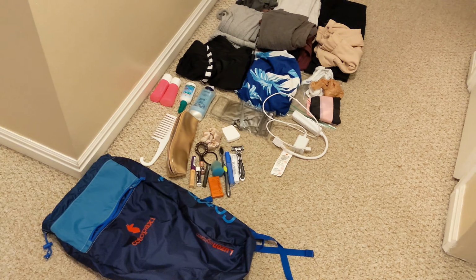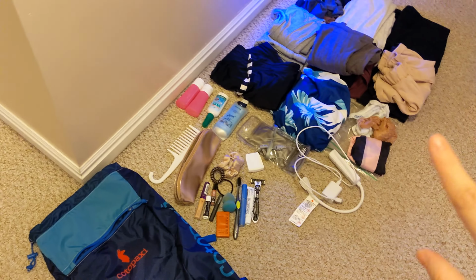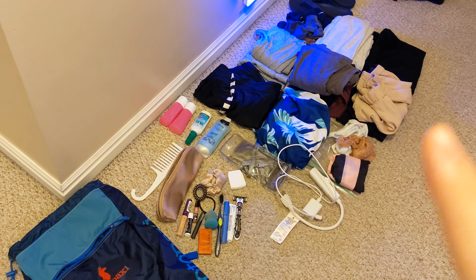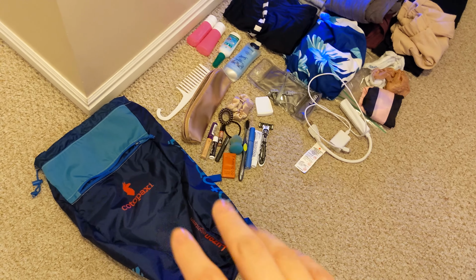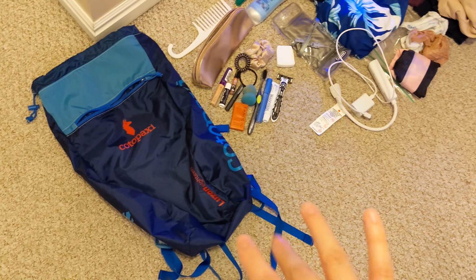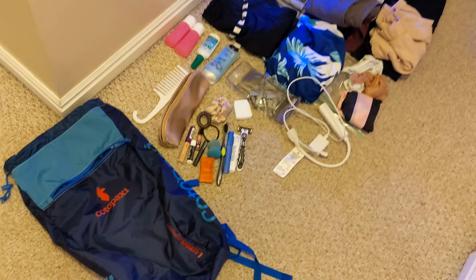Okay, so I just laid out everything right here. I'll just walk through everything I'm bringing, and hopefully this will all fit in this backpack. I do have a couple other backpack options, but this seemed like I could pack in the most items, not really caring about compartments and things like that.